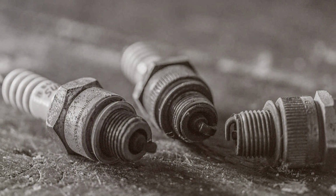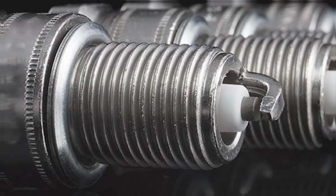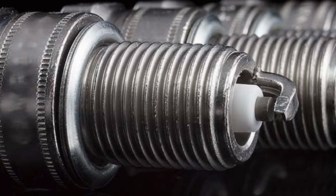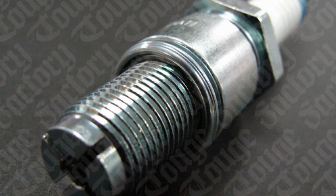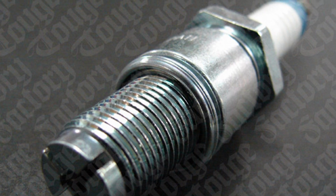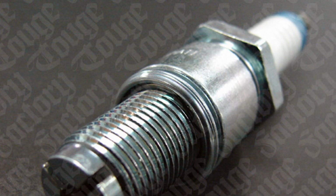Whether you are cruising on your motorcycle or navigating the waves, you can rely on NGK to deliver smooth and reliable operation mile after mile. Durability is a key feature of these spark plugs, built to withstand the harsh environments encountered in marine and motorcycle applications. Their rugged construction ensures longevity, reducing the need for frequent replacements and providing excellent value for money over time.